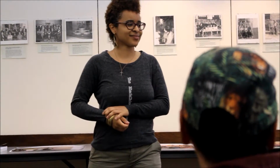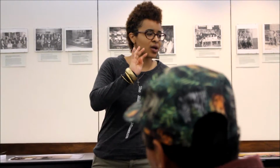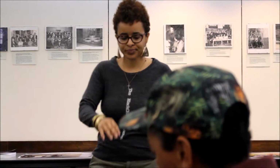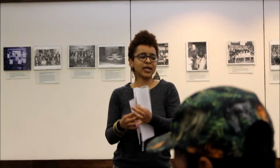So if you look on your next page, the second page, it outlines the 4 major themes within the second exhibit. If you go down to exhibit 2, it outlines the 4 major themes. Oh, you didn't have one, I'm sorry. Go down to exhibit 2, it outlines the major themes that are going to be displayed within the second exhibit.